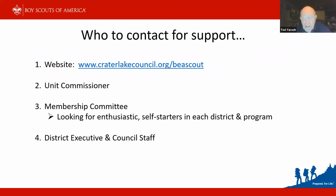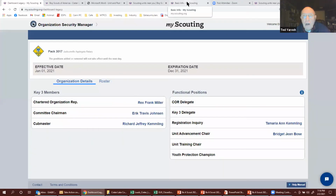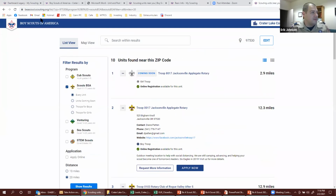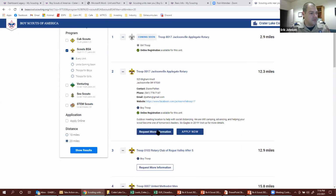How are the leads created? Like, say a family moves into a community and they're interested in scouting. They don't know who to contact. So how do you get started with that lead? Right here on Be a Scout. You go to beascout.org. I showed it at the beginning. You plug in your zip code and what program you're interested in, and it'll bring up all the options. And then, oh, wow, Troop 17 looks cool. I'm going to request more information.